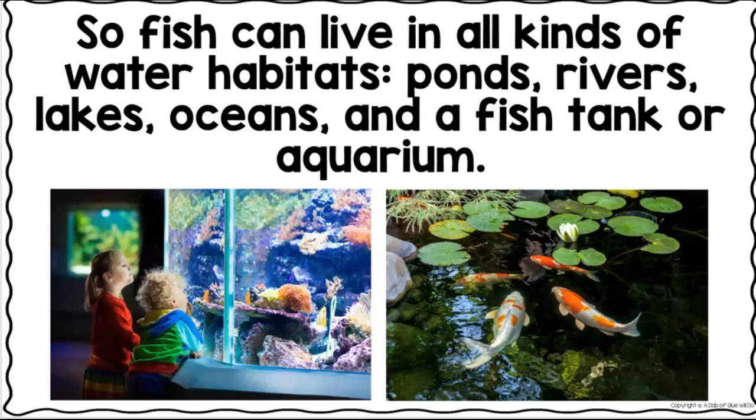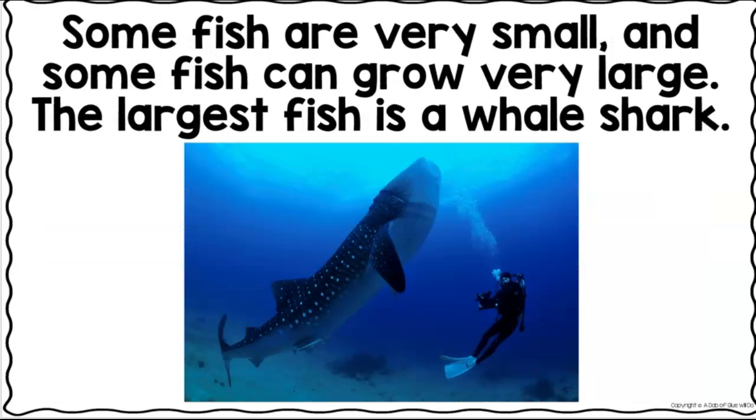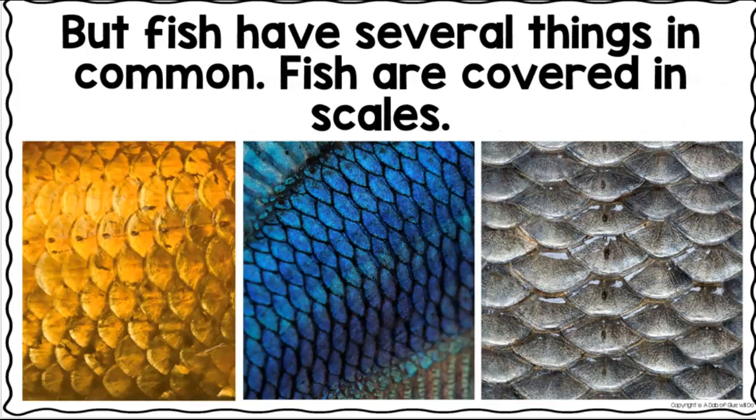So watch out. Some fish are very small, and some fish can grow very large. The largest fish is the whale shark. That's the biggest fish in the world. The whale shark. But fish have several things in common.